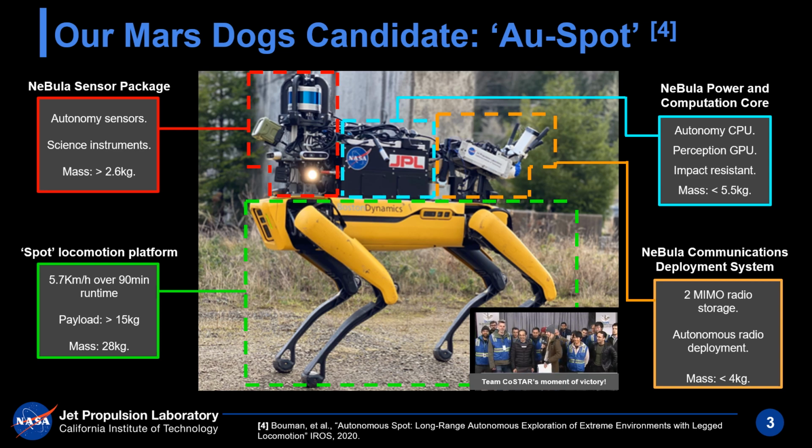NASA JPL's Team CoSTAR has endowed this platform with higher levels of autonomy, which was part of the solution that won the urban circuit of the 2020 DARPA Subterranean Challenge, the most competitive extreme exploration robotics challenge in the world.